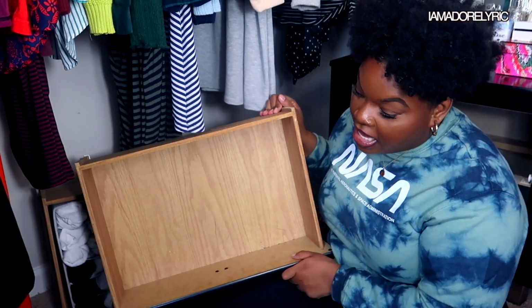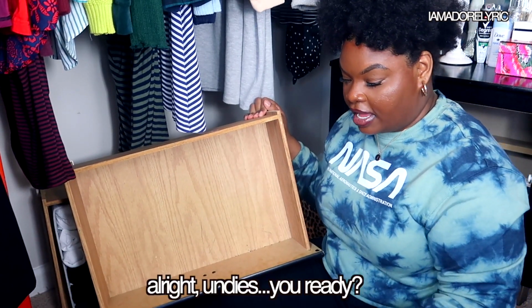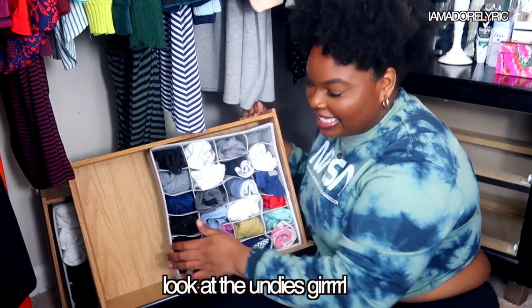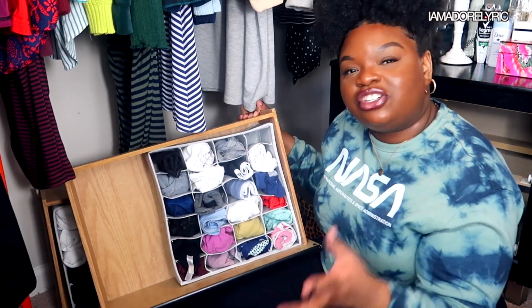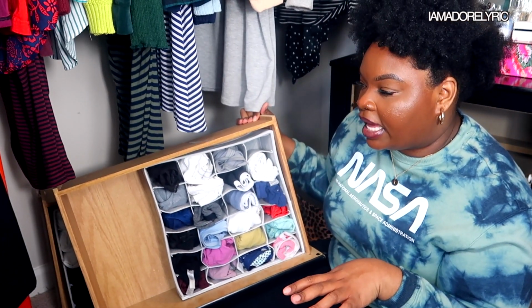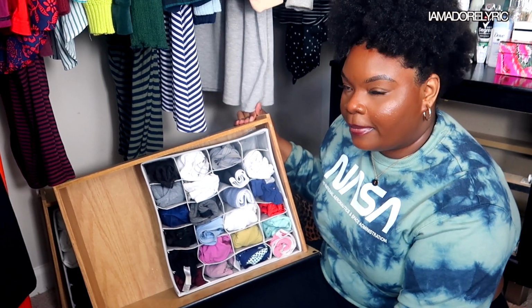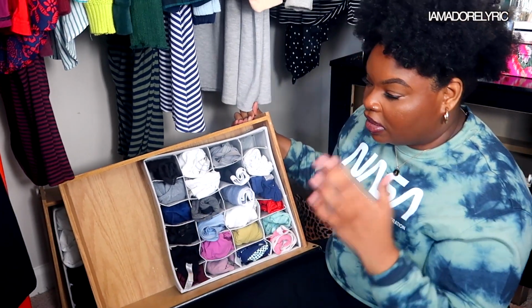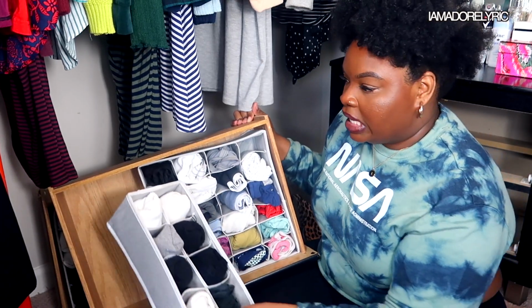Alrighty then. So let's put the undies in first. Alright, undies, you ready? Oh, look at the undies, girl. And again, another slim area. I was really worried because I didn't measure anything, and I was like, how are they all gonna fit? What if it's not enough room? But there's enough room. So clearly, whoever designed these from Amazon, they thought about a typical drawer size, which is really good. So let me just put this in.